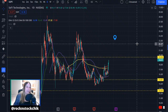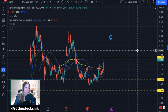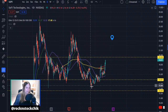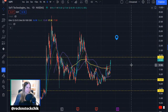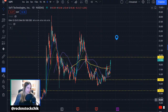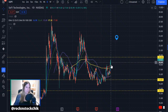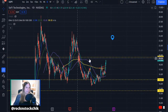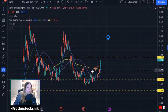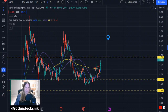Okay, so SOFI. Off to the races. That's what my note says. Because we just cleared the SMA 100 on this one. This is a young chart. Look at this, it's not even a year old of history to use. So the SMA 100, it's not even that long, but we cleared it. And we just keep going and we're off to the races.